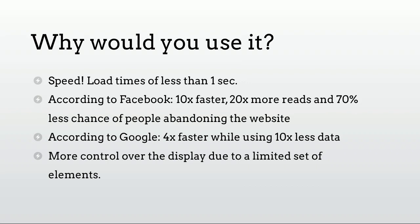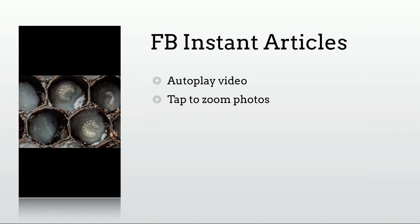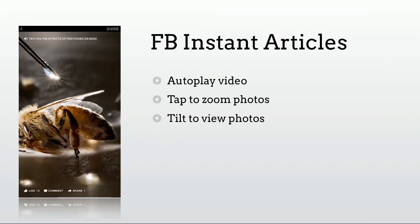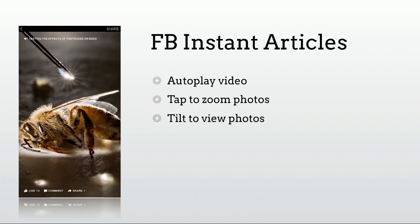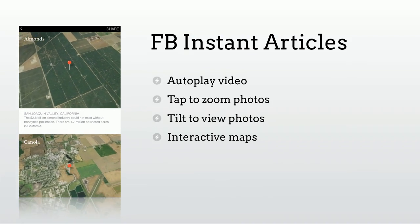So here's some examples of what Facebook offers on their Instant Articles layout. You can autoplay video, for example, in a pretty nice way. If you have images, you can tap on an image to zoom into it. It works pretty nice, full screen. And if you have landscape photos, you can also use your phone, if you tilt the phone, you navigate through the photo. And they have maps, interactive maps like this. And I think these features are pretty hard to do on a mobile website, but come out of the box if you use Facebook Instant Articles.